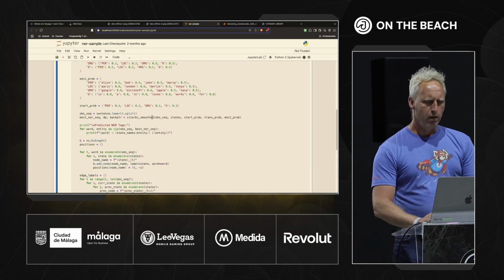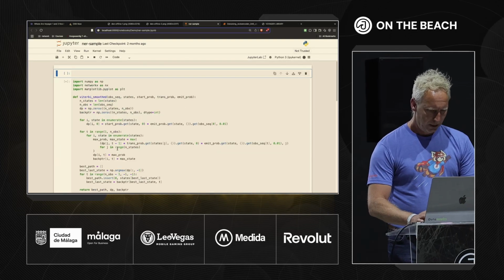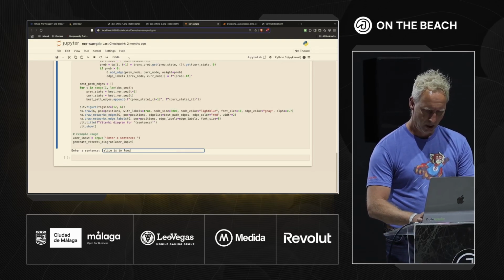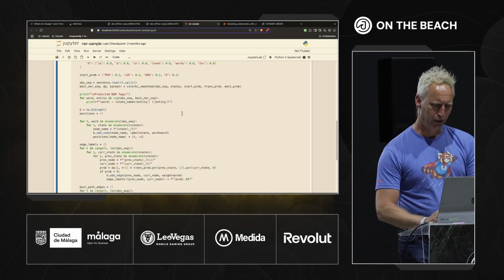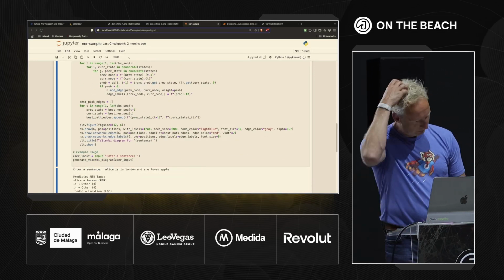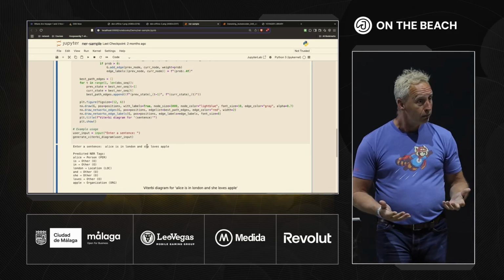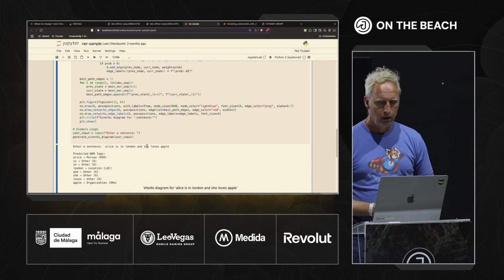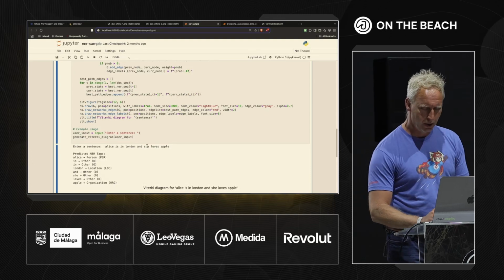Now I really have to check the words that I recognize. Okay. So Alice, sorry. I say Alice is in London and she loves, what does she love today? Apple? Yeah, sure, why not? And she loves Apple. And you can see here in the result that it really predicted that Alice is a person, is and in not really of interest. London is a location, and Apple is an organization, which we already knew, but this is a computer, he doesn't know a lot.